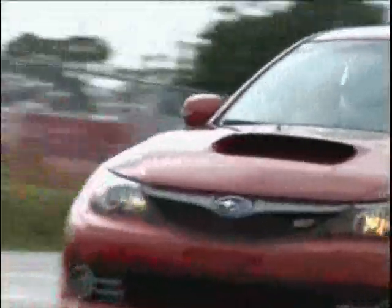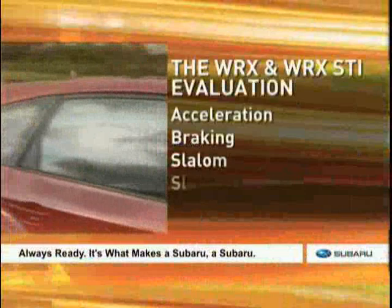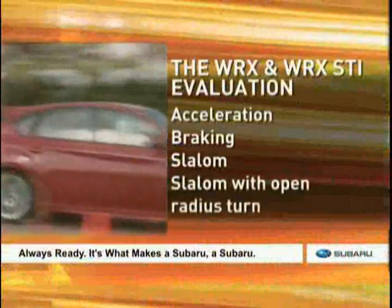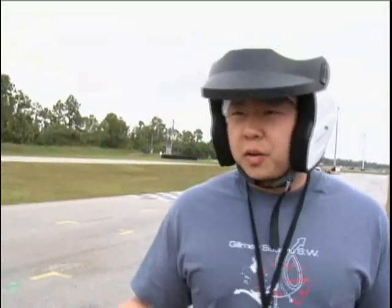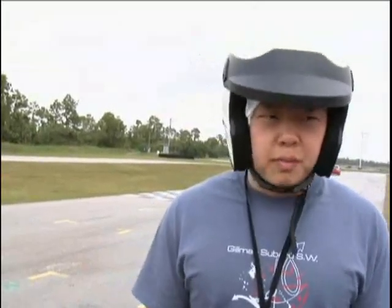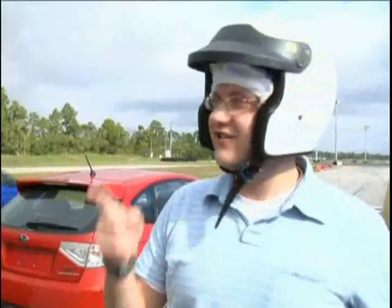We also tested the enhanced performance of the WRX and WRX STI on a closed circuit course. It just makes an average Joe feel like a track hero. You know, pretty much it's very smooth. It's definitely the car for the masses. You know, it's moved from a niche market. That is an amazing car. It's so fast, and it just taught me that I don't know how to drive. I have an '02 WRX, and it's just like driving a kiddie car compared to this one.